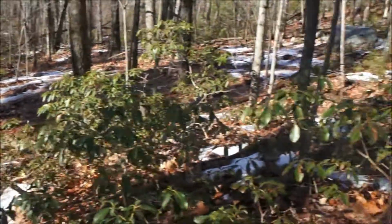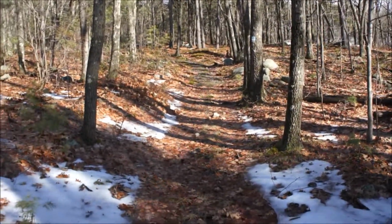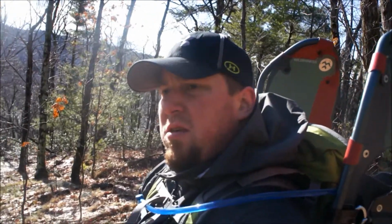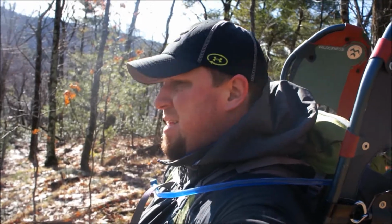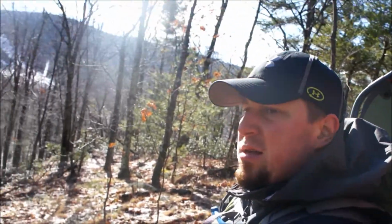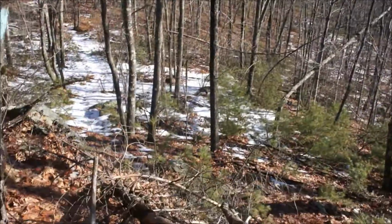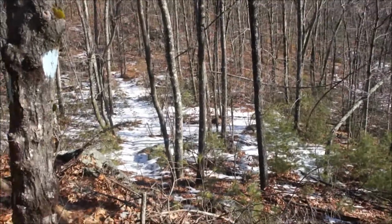So this is where I'm going. Looks like it's a little more dry, but again, no snow. A little disappointed about that, but it's still a nice day to get out. Well, I'm pretty close to the first overlook. It's definitely not snowy. There's some small patches here or there, like this section that I just came up, but that's about it. It's probably most of the areas that were shaded.